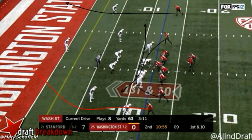We're going to start with this red zone mesh concept. Mesh, a staple of Mike Leach's offense. You can see the mesh here from the inside receivers. Washington State's in a 2x2 look. Outside here, we're going to get this backside corner route, post route here.